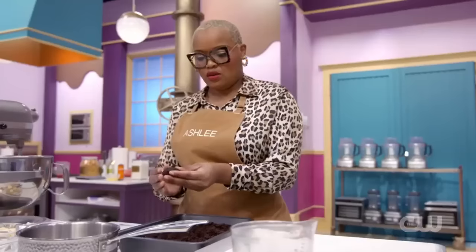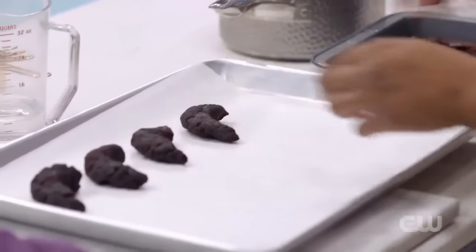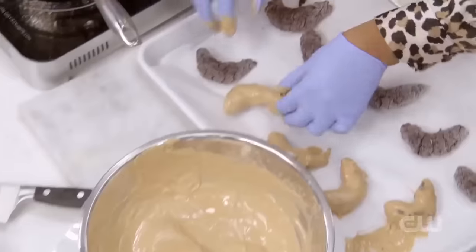Okay. So my cake is already made. I'm just shaping my shrimp. For the outside of my shrimp, I'm mixing butter and gold chocolate because I want my shrimp to look great.